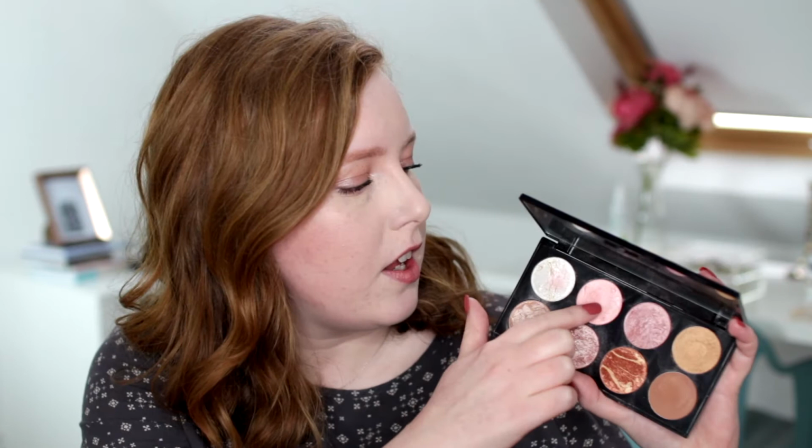So I wanted to show you this blush palette from Makeup Revolution because it's very, very similar. And I do reach for this sometimes as well instead of the George blush. That shade there is a bit more pink than silver, but it is quite similar, especially if you mix it with this glittery white next to it. I also really like this shade here. That's the one that I'm wearing today.